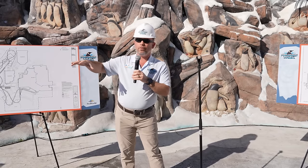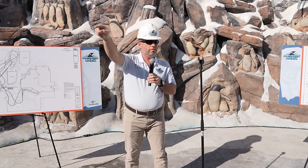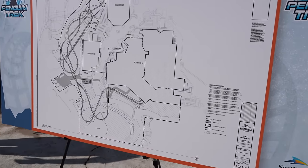On today's walk, we're going to walk through the realm. We're going to go under the track. We're going to go inside in what we call the show box and walk in reverse out of the queue and end up right back here. We'll do a little Q&A. A little bit closer look at the site plan.